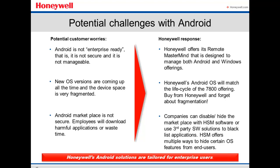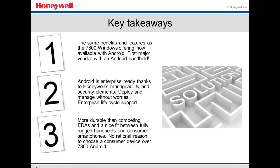Obviously we have a lot more material on our website, but in the interest of time, I'll encourage you to go there, and in a couple of slides I'll show you the web link. But just as a summary, we are extremely excited about the 7800 as a form factor, because again, it's durable, it gets the job done. But now with Android, you'll get that modern, familiar user interface, and you can deploy modern applications. But by the way, if Windows is the choice for you, we'll still offer that one. And we feel that we have a very good story around Android being enterprise ready.